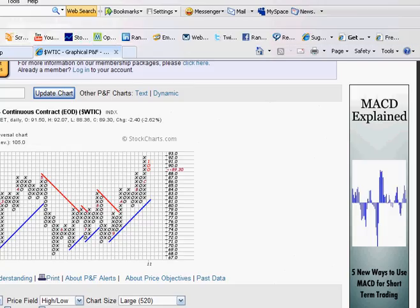And then over to the point and figure chart of West Texas Intermediate crude, we just about hit this double top breakout, right? I mean, we should have support somewhere around 88. I don't know if it'll hold, but somewhere around here we should.